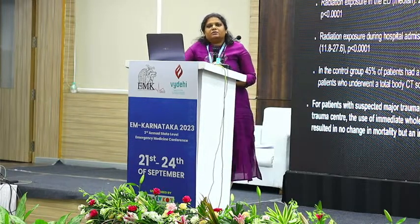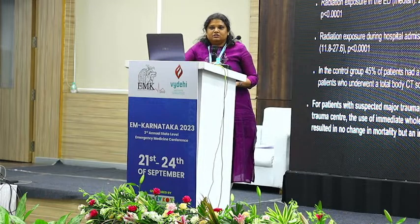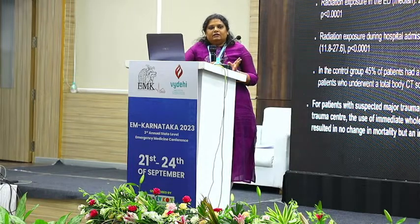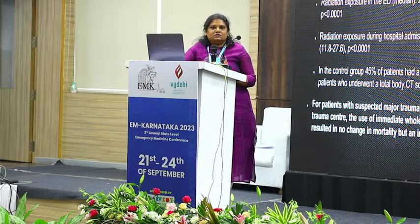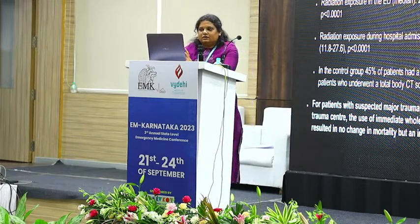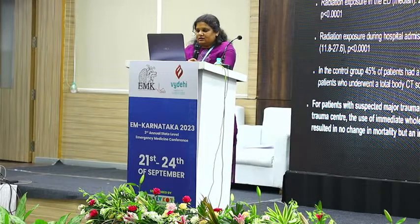And the primary outcome itself says that there is no significant difference in the mortality, whether they do a whole body CT or a controlled group. Secondary outcome, the radiation exposure was found to be significantly increased in case of whole body CT when compared to the conventional group. And at the time of discharge, because of serial CT scans or X-rays and other imaging modalities, they also found that it was again significantly increased in the whole body CT patients compared to CTs done as conventional scans.